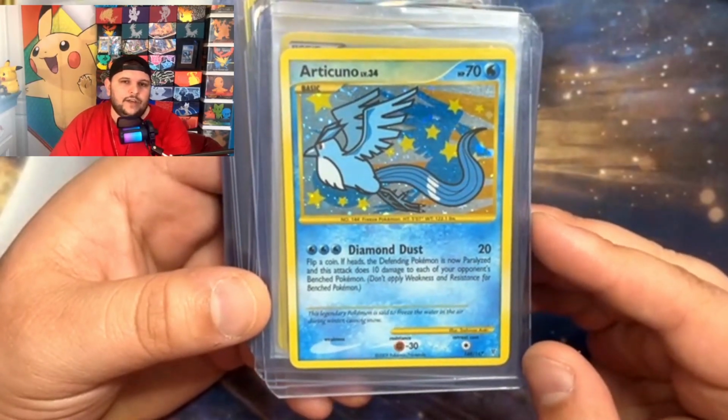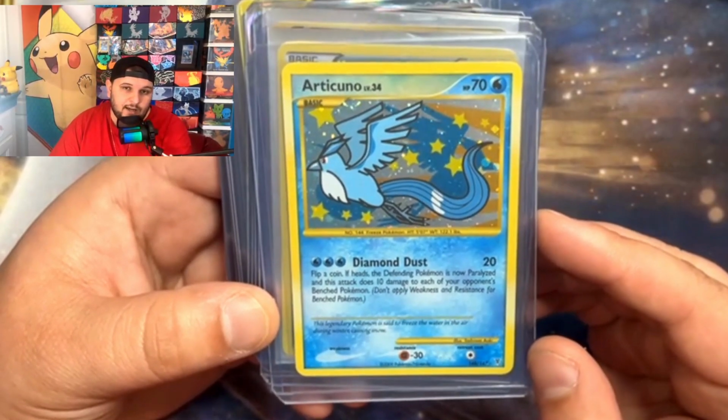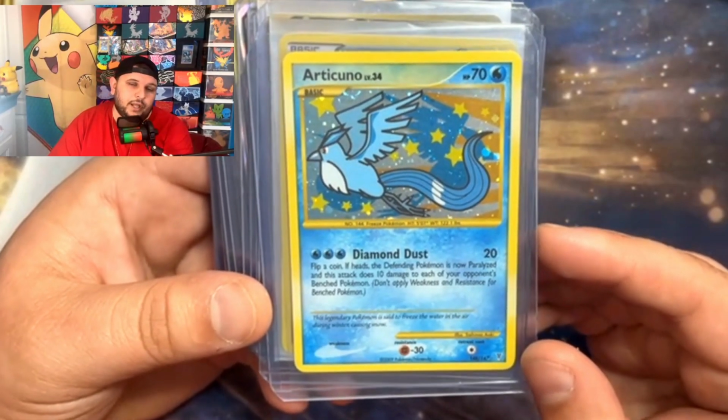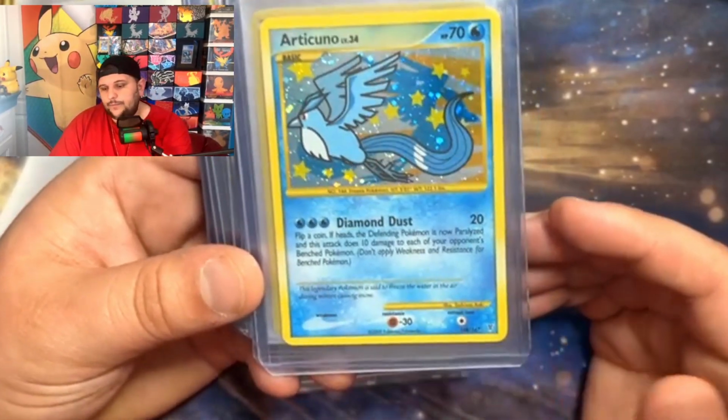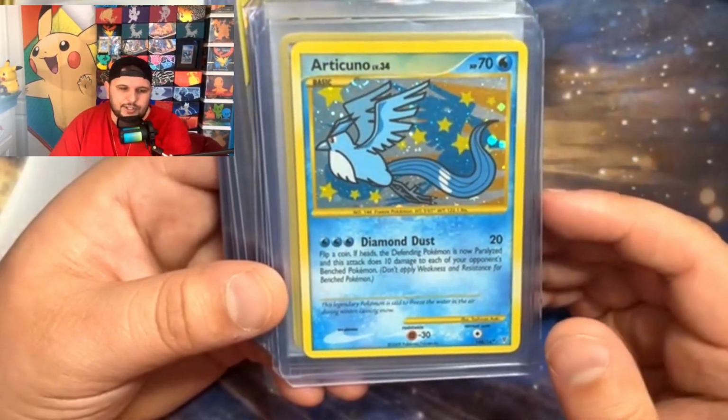He wanted my Hidden Fates Charizard. I had a Hidden Fates Charizard. I'm pretty damn sure that thing is going to get a 10. And I planned on grading it, actually. I didn't think anybody was going to try to make a play on it. But he asked me about it. He said, hey, I want to make a play. I want to do a trade. I was like, all right, I'll trade it to you. Let's see what we got.